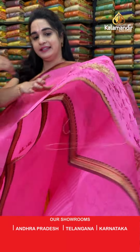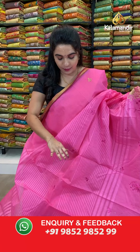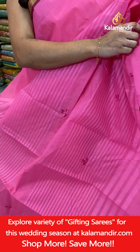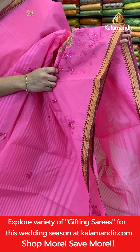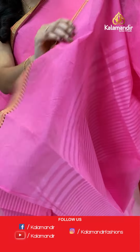Very beautiful color, pink color. It's a radium pink, and this is also a very rare color. All over body, we have got printed lines and floral motifs and booties in threadwork and stonework. And that's the border, contrast border with threadwork temple design and diamond weave. And that's the pallu, running pallu with floral jaal in embroidery. And this saree is paired up with a running self plain blouse with border.